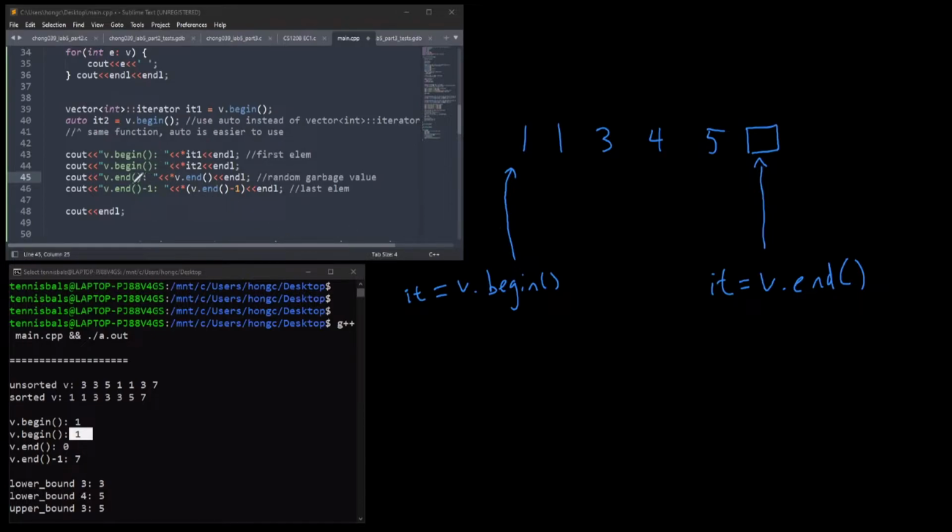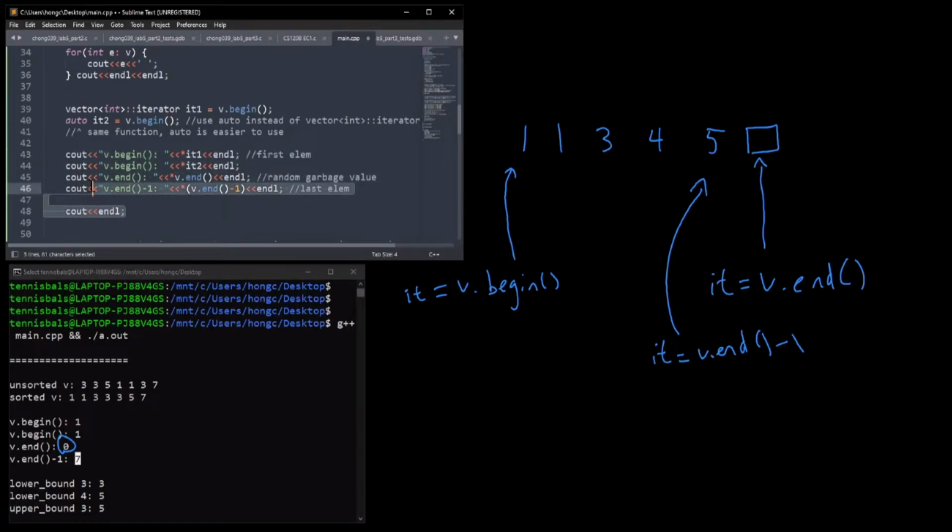So in this demonstration, when I print out the dereferenced value of v.end, it printed out 0. And we don't have 0 in our array, right? If you look at this vector, we don't have a 0 in there. So what you need to do is v.end minus 1. It grabs the last value, and then you dereference it. So v.end minus 1 will point to 5. Or in this case, the last element is 7, so it's pointing to 7. So that concludes the iterator part of the STL. Does anyone have any questions so far?